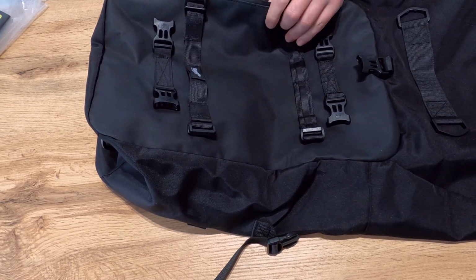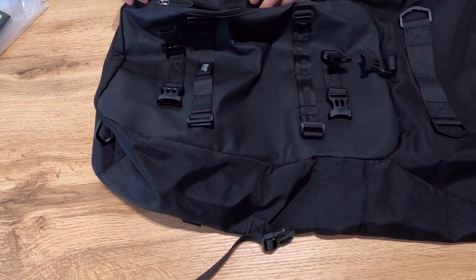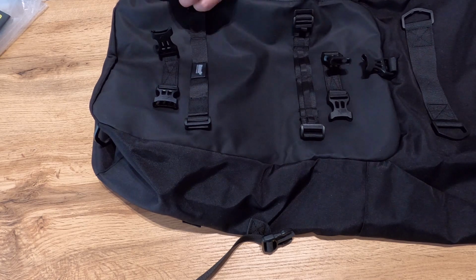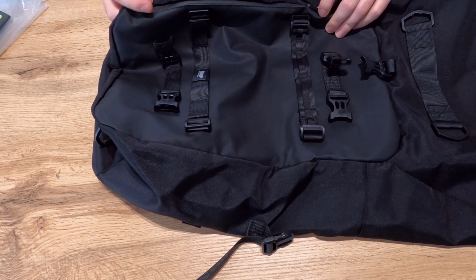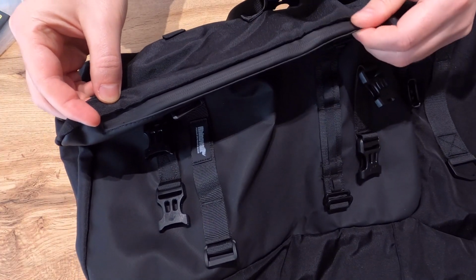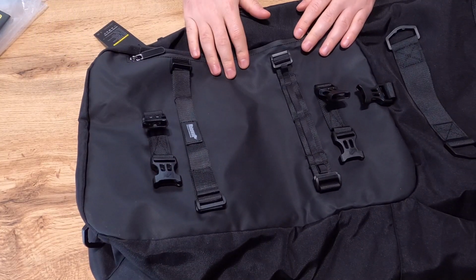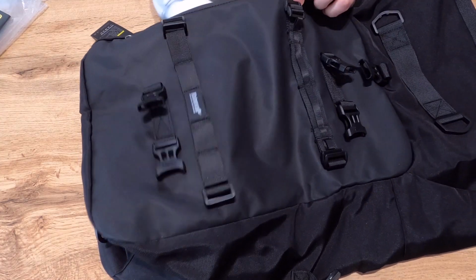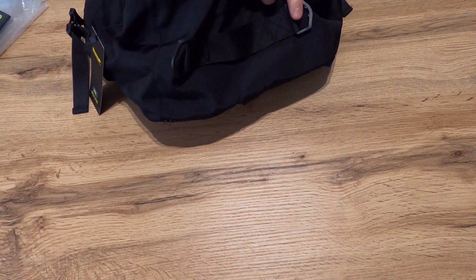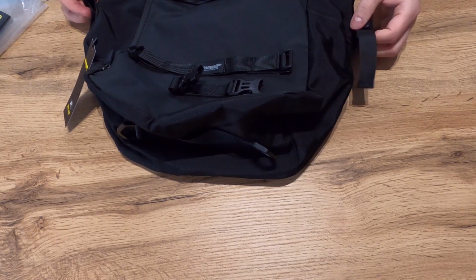So if this is the upper level of the bag, you got a big pocket here. The pocket seems to be waterproof. There is a plastic line over the zip when you close it. Not sure whether it's visible, but it seems to be waterproof. So when you open it and close it, it's waterproof on this end. So one big pocket you can keep on top of the bike. On the side, nothing to see here. Below, I think these are the straps for carrying the bag on your shoulders. We'll see it in a moment. And these are the side.